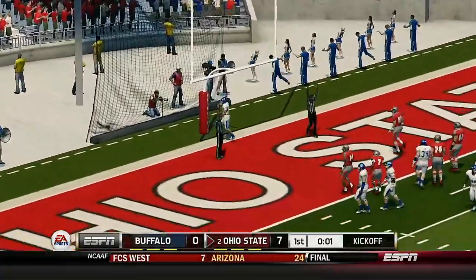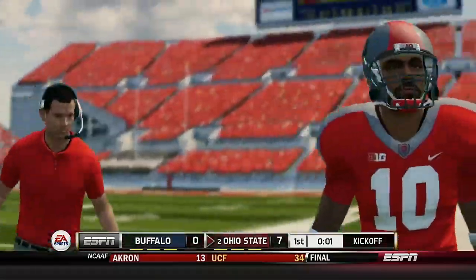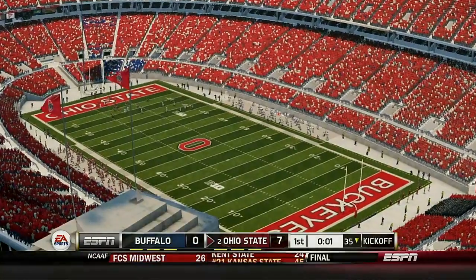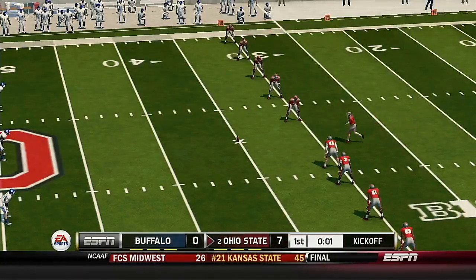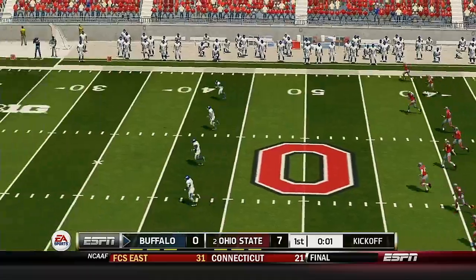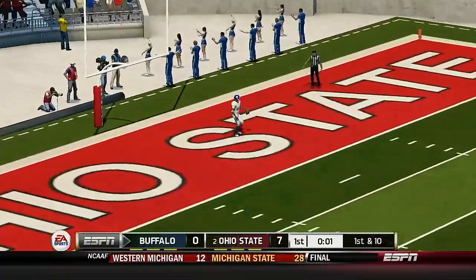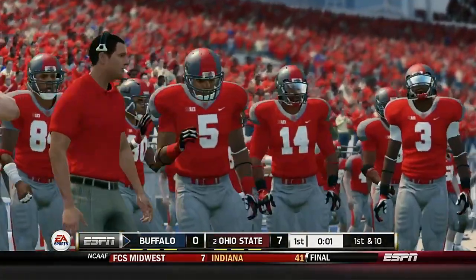He splits the uprights with the extra point. It was a 13-play, 66-yard drive, and the result, 7 points. Brad, I thought that was a textbook drive. I thought they did a really good job of showing balance, mixing the play calling with the run and the pass, just an overall well-executed touchdown drive. So the score now, 7-0.